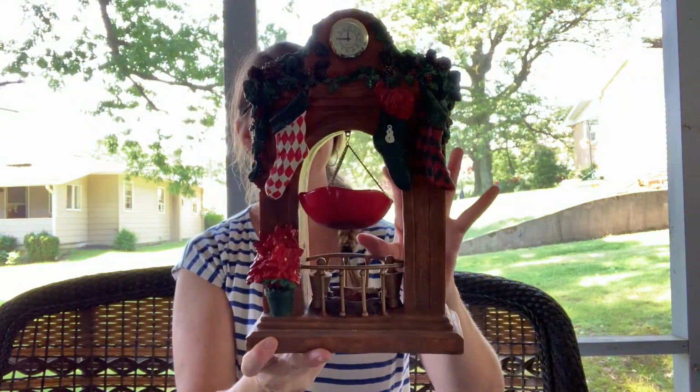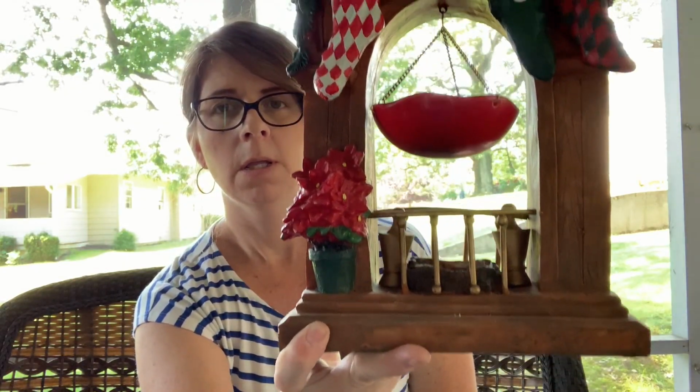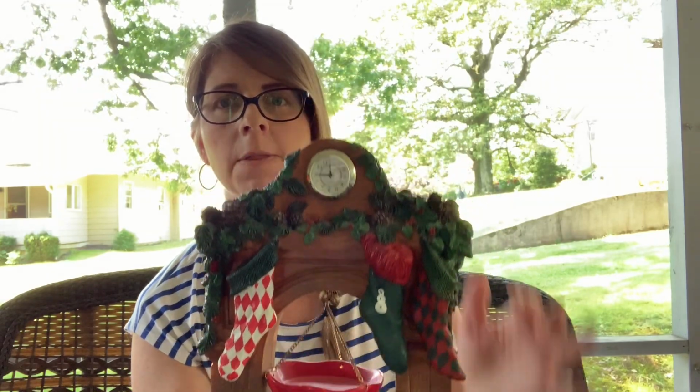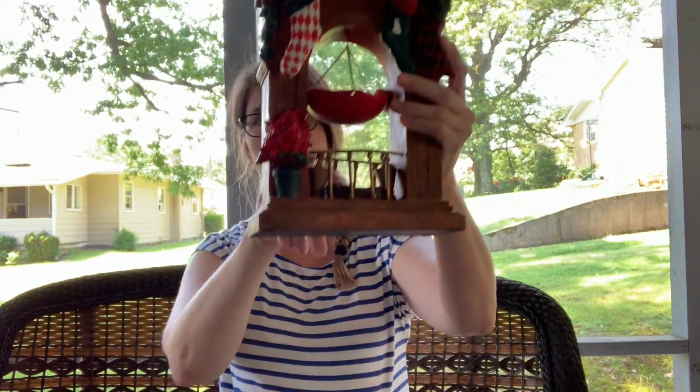So this is like a mantle with a clock. It's a Christmas one, and definitely one of their older ones. You can just tell. The clock does need new batteries, but it's got the basket and everything. Just have to put a little tea light down there.